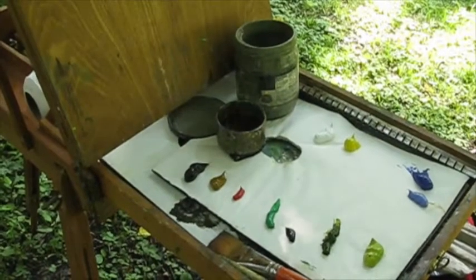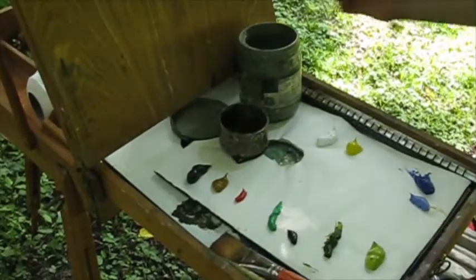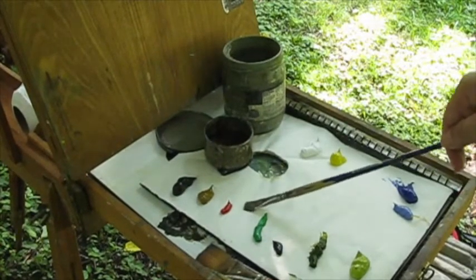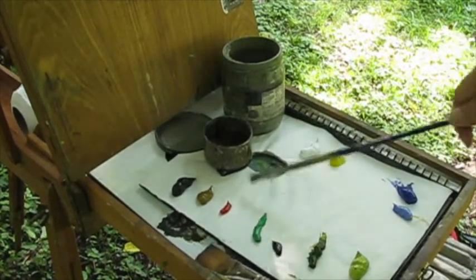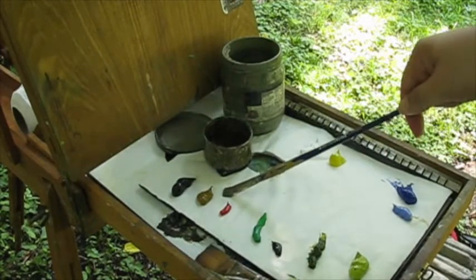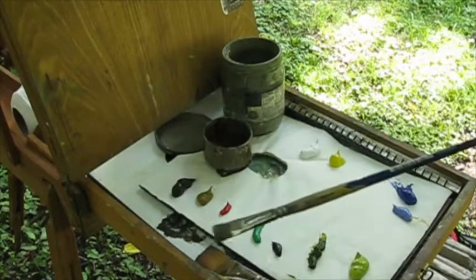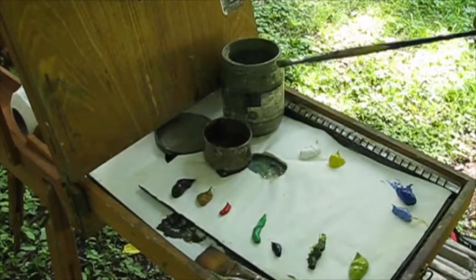then I have a permanent green, naphthol scarlet, Mars deep yellow, and then a raw umber.